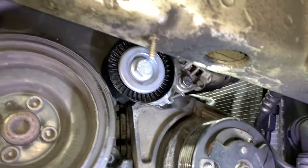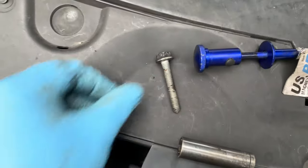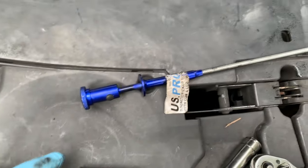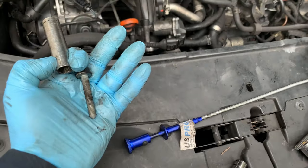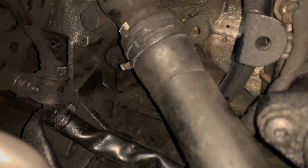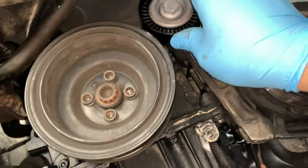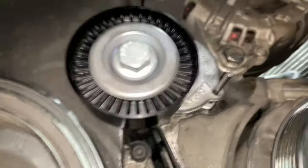Now all I have to do is put the bolt in the other side. Don't know if I showed the bolts before, but here it is. It's a 13 mil. So I'm going to use this long socket and fit it back in. It's pretty tight in there, so I'm not going to be able to film it. Right, so just right there, bolt is back in. Your tensioner, nice and solid. Okay, so that's in place.